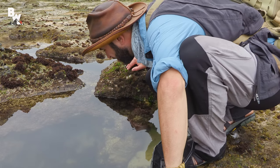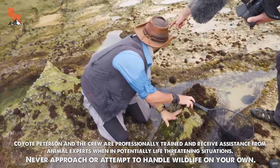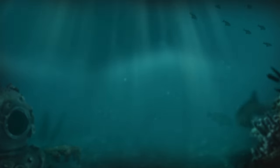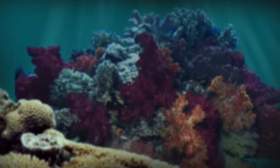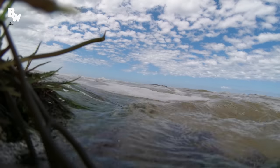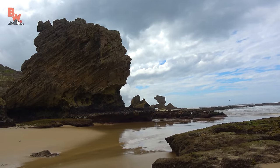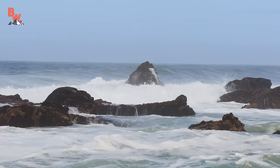Wait a second. There's something big down there. He's out. He's moving. Right there. Massive rock formations towered like prehistoric giants as intense waves crashed upon the jagged outcrops.